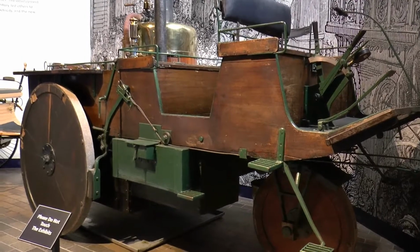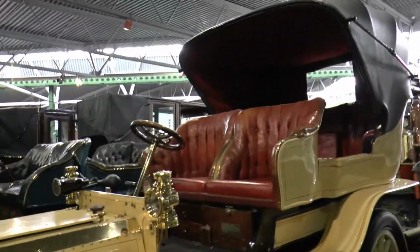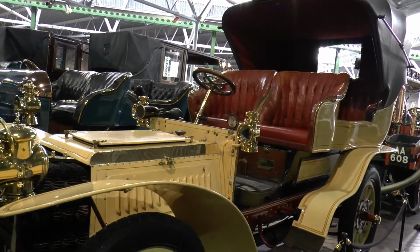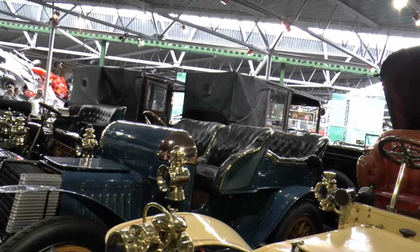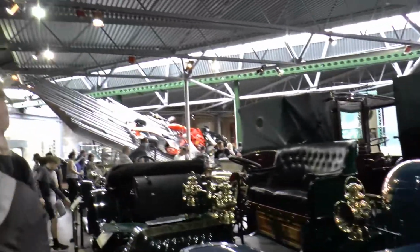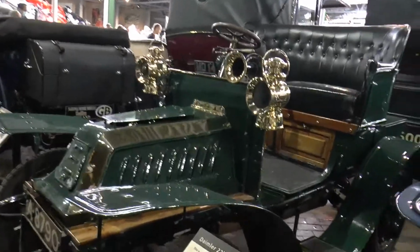There's a steam carriage, Grenville steam carriage, 1875. That's a big car, a long car for its age. Nice old car. You've got a blue one behind it. Carriage cars. Very hard to see, but there you go, green car. It's a Daimler.